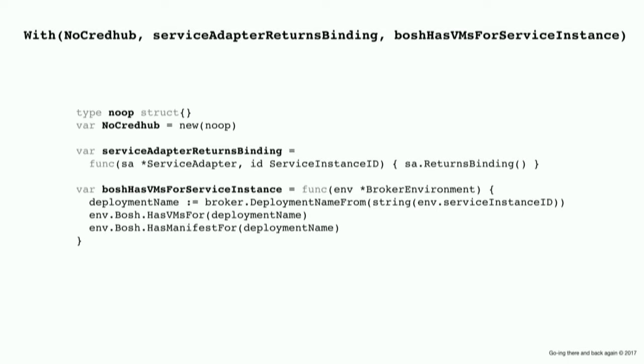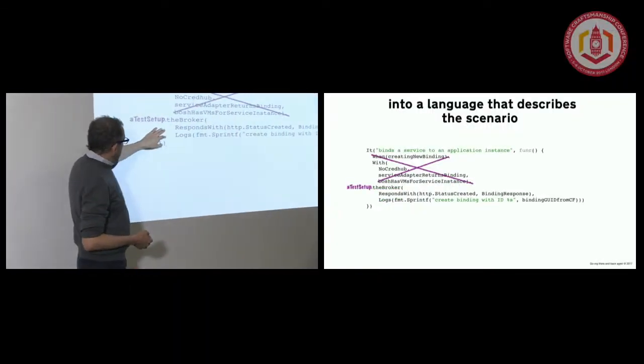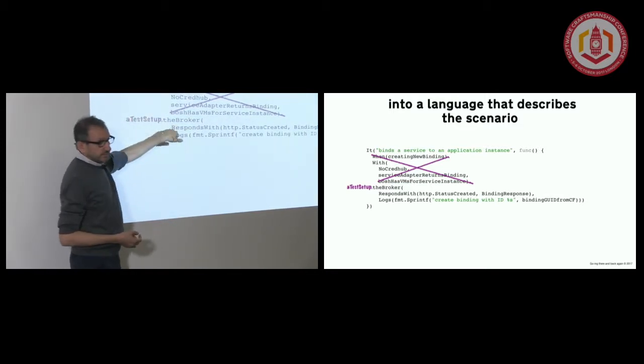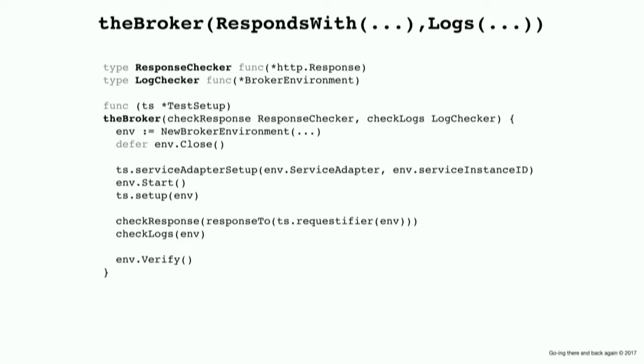But the thing about this is that the names describe the functionality. So now we've got smaller chunks. We can give them names that tell us what to do, and you'll see that we reuse them in different places. So now we've got a test set up, and we call this method called the broker, which is not a usual name for a method, but it's part of having this little language. In this case, there are a couple of checkers. We check the response, and we check the logs.